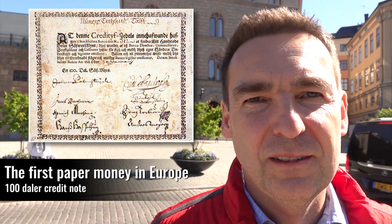What were credit notes? Johan had the idea that instead of keeping people's accounts in the bank, he could exchange the coins that people bring to the bank for credit notes, for pieces of paper with a claim to get these coins back from the bank on request.